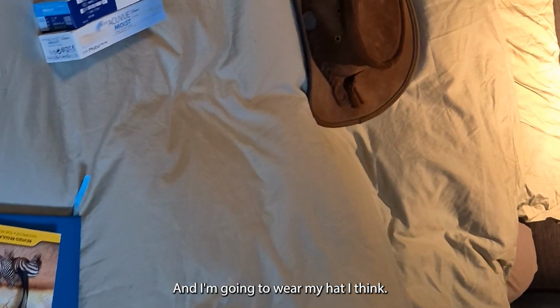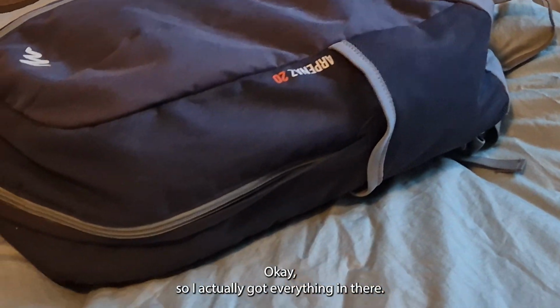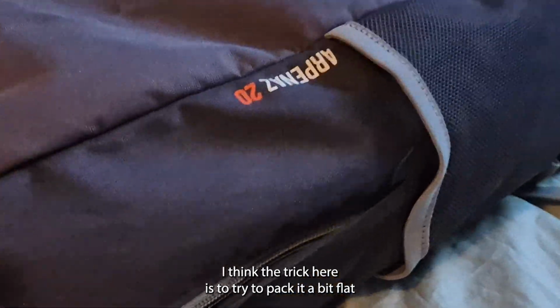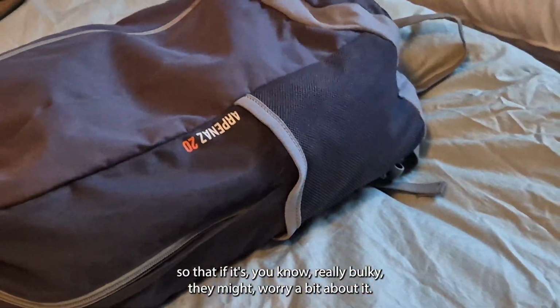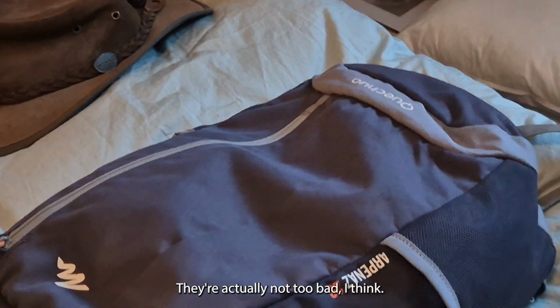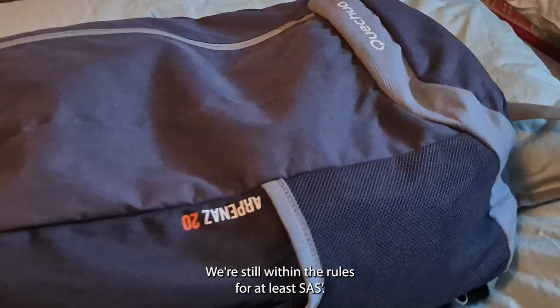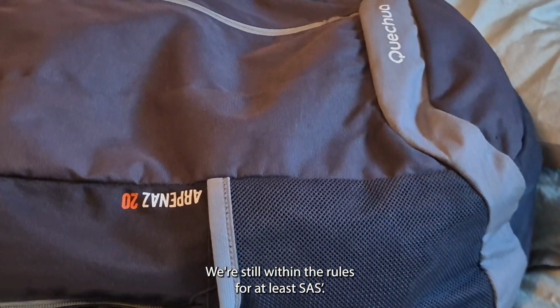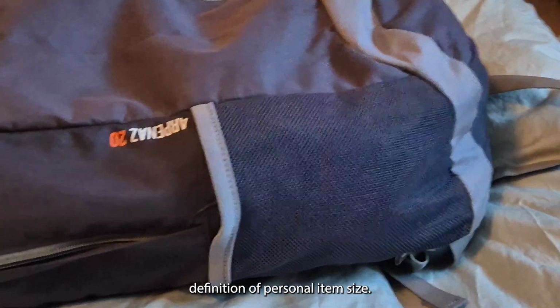And I'm going to wear my hat, I think. But let's see. Okay, so I actually got everything in there. I think the trick here is to try to pack it a bit flat, so that if it's really bulky, they might worry a bit about it. It's actually not too bad, I think. And I can even fit my hat in there if I want to. But we're still within the rules for at least SAS's definition of personal item size.